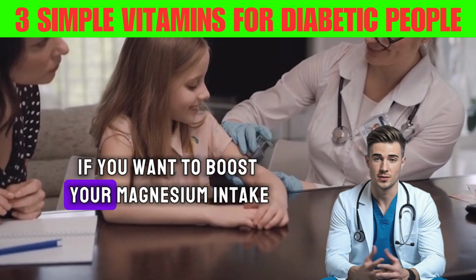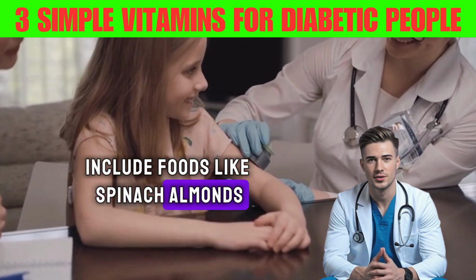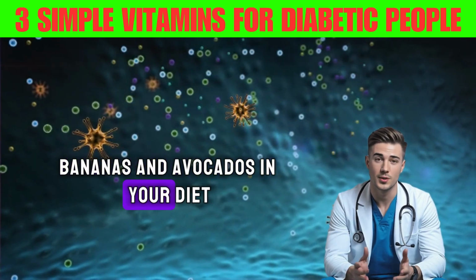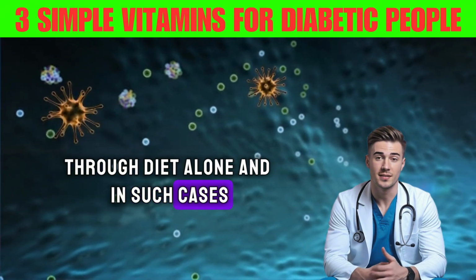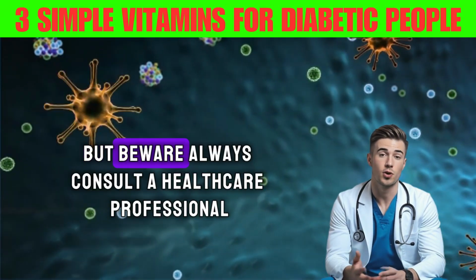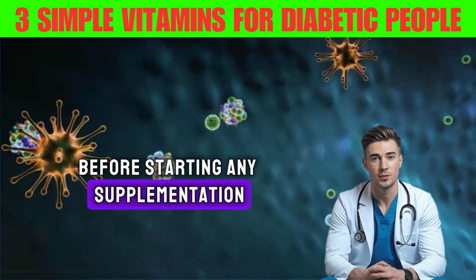If you want to boost your magnesium intake, include foods like spinach, almonds, pumpkin seeds, Brazil nuts, bananas, and avocados in your diet. However, many people don't reach optimal levels through diet alone, and in such cases, supplementation might be necessary. But beware. Always consult a healthcare professional before starting any supplementation.